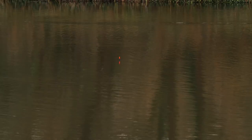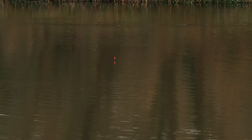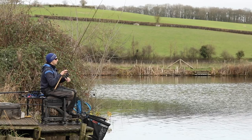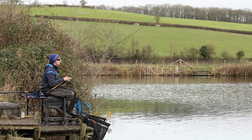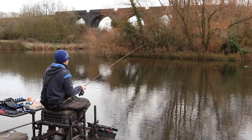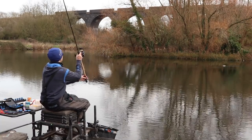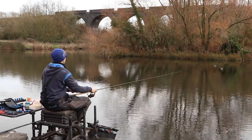So now that float's sticking a bit more out, so it's obviously shallower to my left. To be fair, I probably want to be targeting the deeper water, considering it's quite clear and bright. I'm just going to check that other spot.